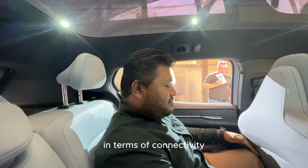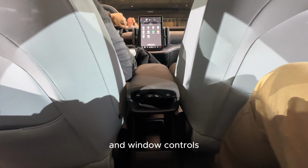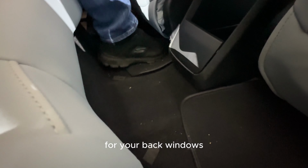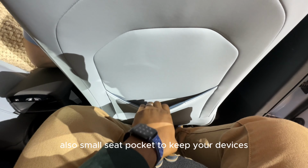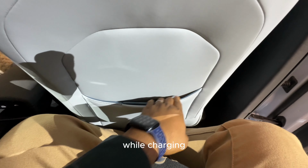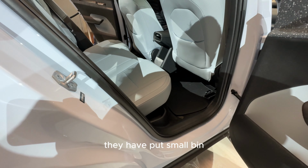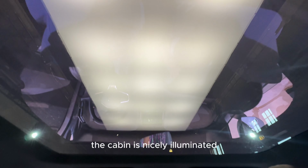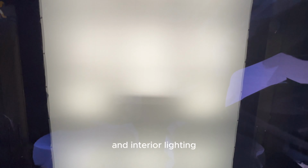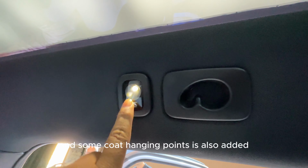In terms of connectivity, you get two USB-C ports and window controls for your back windows. Also, a small seat pocket to keep your devices while charging. Interestingly, at the end of the seat, they have put a small bin. I'm not sure what purpose it will serve though. Otherwise, the cabin is nicely illuminated with natural and interior lighting, and some coat hanging points are also added.